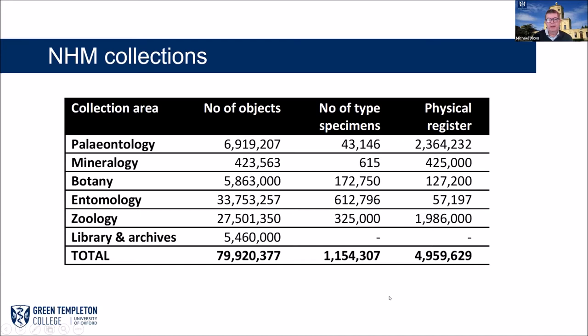Type specimens are interesting because they are the gold standard for a species. So when a species is first described, the very individual used for that description is written up in a scientific paper, and it is kept as a voucher specimen in a great museum. The Natural History Museum London has over a million type specimens, including mineralogical specimens. By far the biggest collection of types in any museum in the world. The physical register we'll come back to a little later.